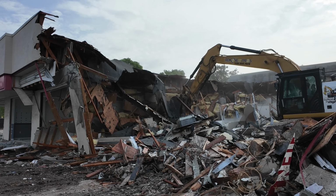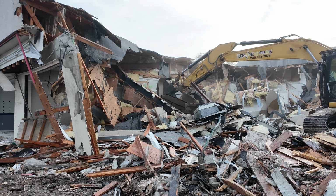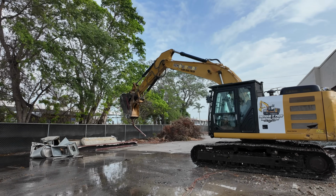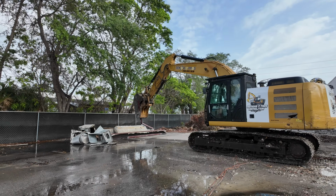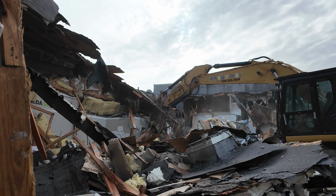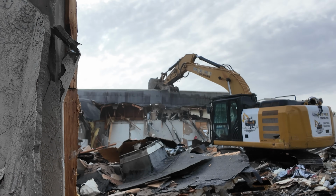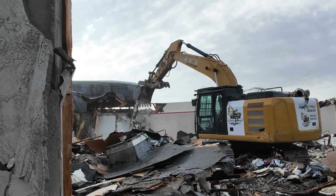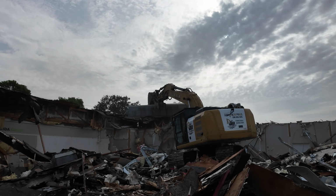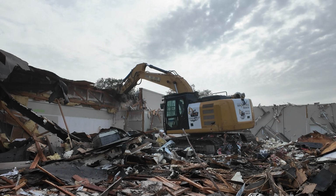This complex was actually built by the contractor that's having us tear it down. They built it back in, I think it was 1974. But at any rate, they built it, and now they're tearing it down. They also built the complex next door that was torn down about 10 years ago. They actually had their office in there. We've been working for them this long, and we actually moved them out of there and into their new place, over by the permitting office.